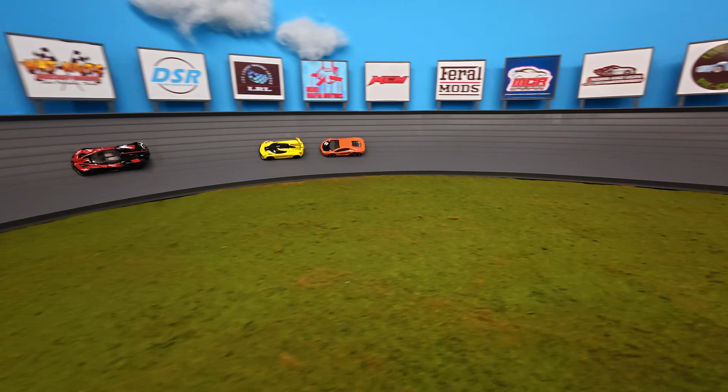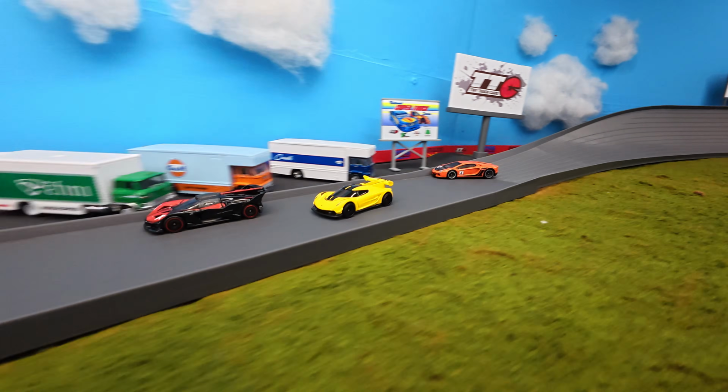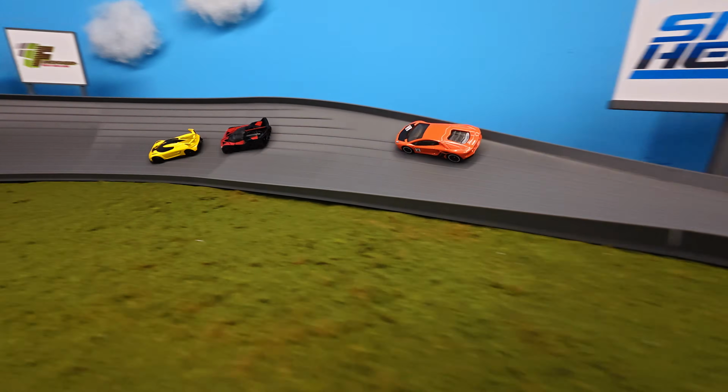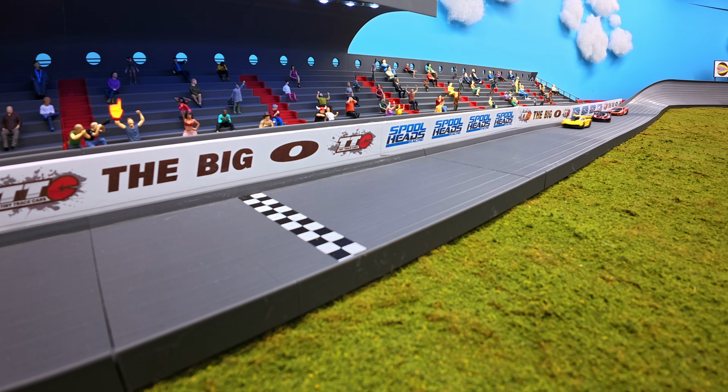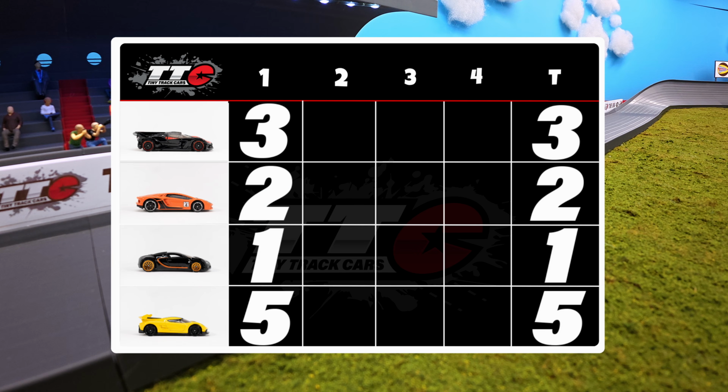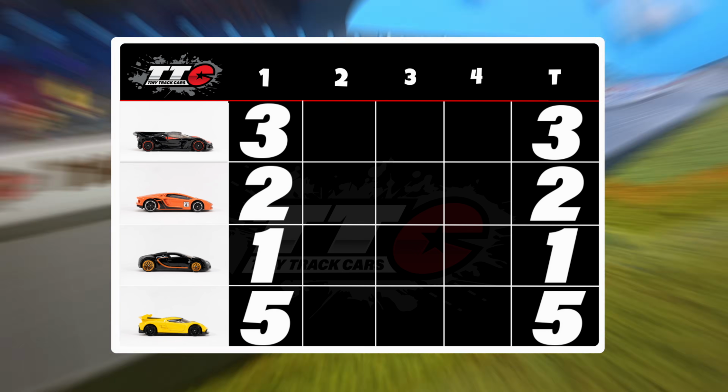Drifts through this turn. Coming, he sees the Bugatti in front of him. Cuts to the inside of the Bugatti. Doesn't even touch either of those cars. Perfectly navigates around both cars and across the finish line for first place. That Jesko, he's flying out there. Yes, he's going across the finish line and collecting 5 points.